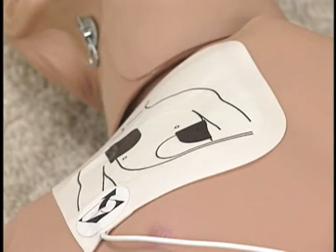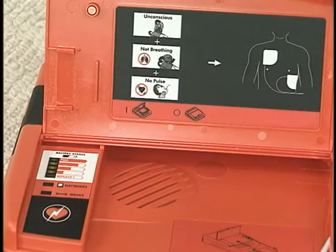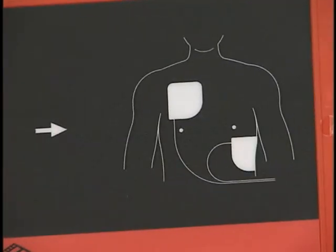Analyze the heart rhythm. Begin by clearing the victim so no one is touching the victim. Clear victim? I'm clear. Do not touch patient. Analyzing rhythm. Press the Analyze button on the AED to start analysis of the heart rhythm if required. Some models may automatically initiate analysis when the pads are attached properly.